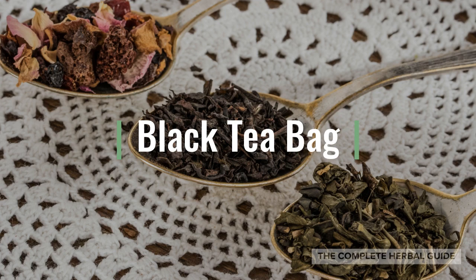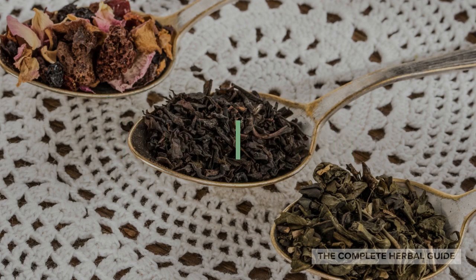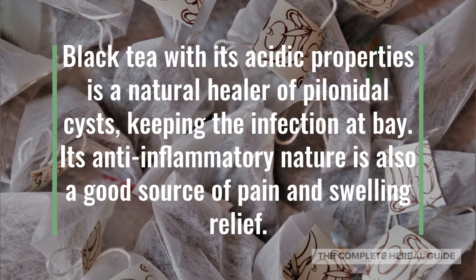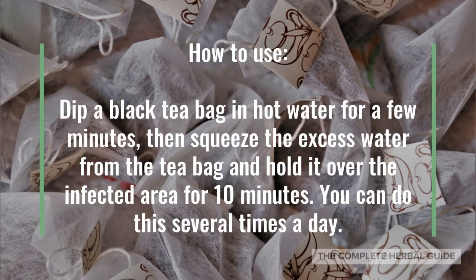Another natural remedy is black tea bags. Black tea, with its acidic properties, is a natural healer of pilonidal cysts, keeping the infection at bay. Its anti-inflammatory nature is also a good source of pain and swelling relief. How to use? Dip a tea bag into hot water for a few minutes, then squeeze the excess water from the tea bag and hold it over the infected area for 10 minutes. You could do this several times a day.